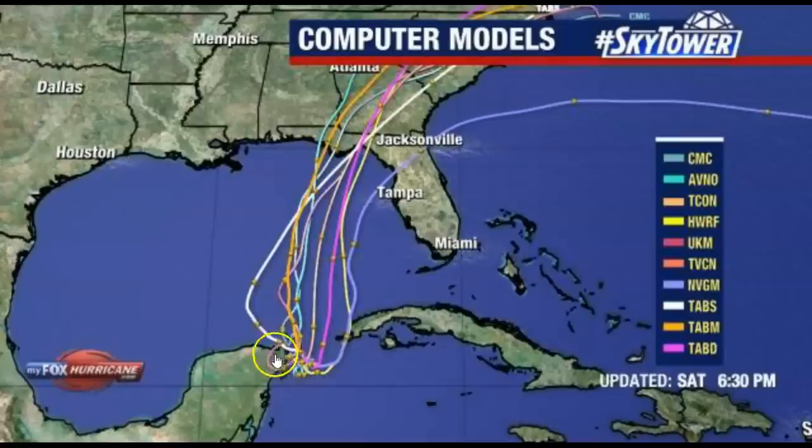But you notice the storm's going to kind of wobble around here and will not really move out till Monday. It's just now got into this water good today. So if it's going to sit here in this warm water for 2 more days, you're going to see this thing grow larger and larger. As a matter of fact, when you look at the satellite images now, you'll see that it has increased in size.